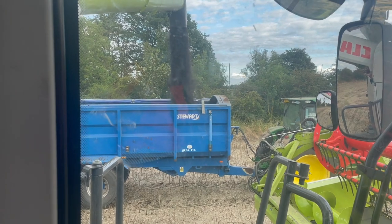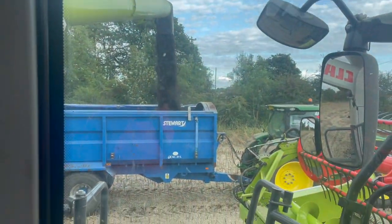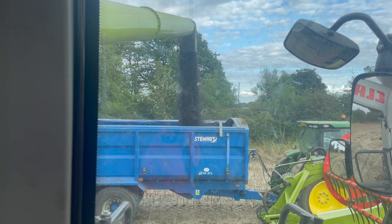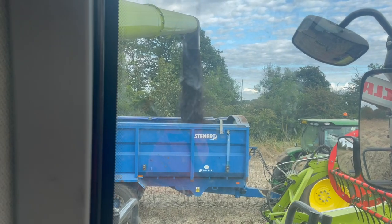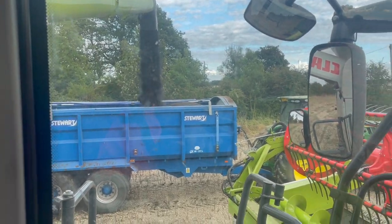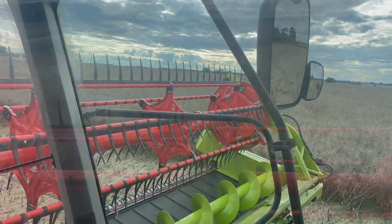Cutting rape, we've started at 5:30, our first field. Let's hope it stays dry. It talks of showers and it could potentially be wet again tomorrow. So we shall have to see what we get, but at the minute it's going fairly well. So we'll just keep plodding on nice and steady, and see what happens.